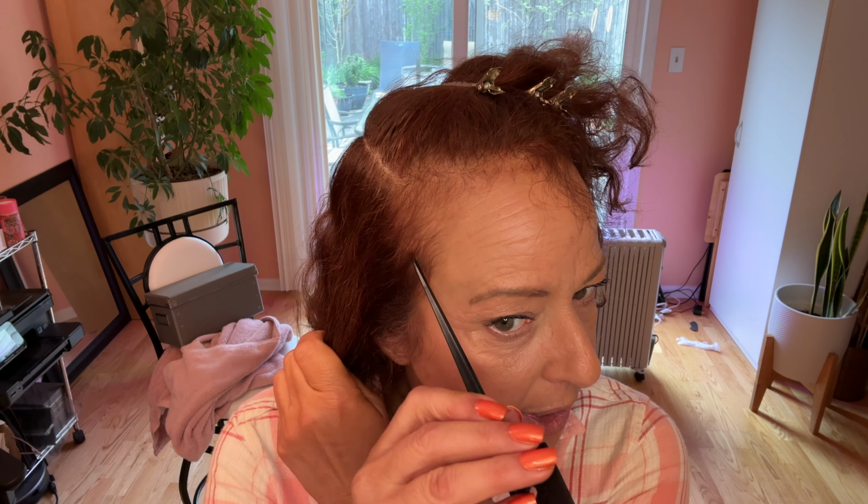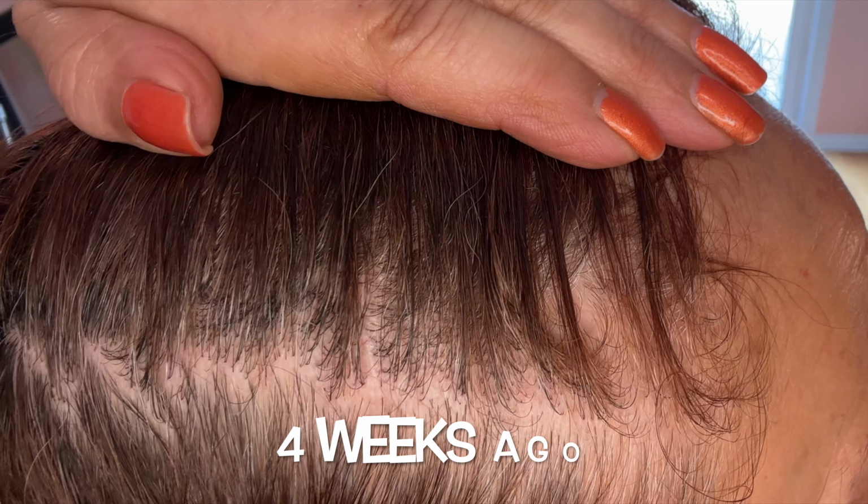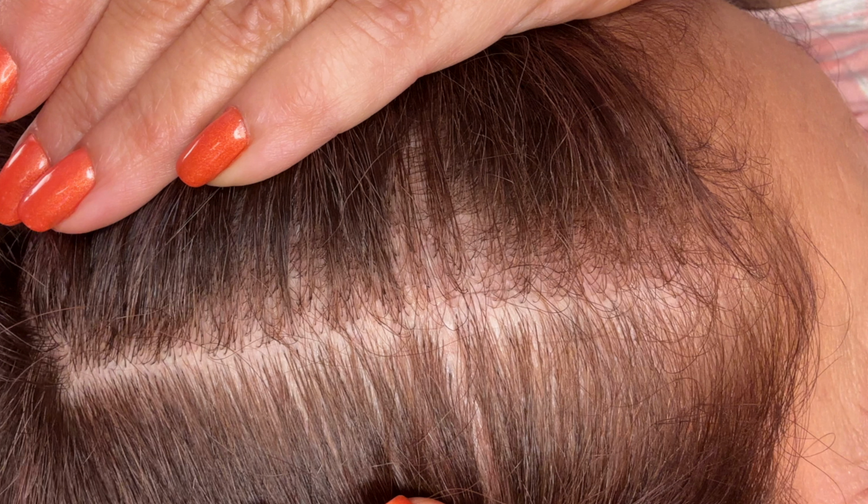There is more hair. I'm going one more down on my right side since it's my lighter side, because I'd really like to know if it's helping. Here's the photo from 4 weeks ago. And now in this second photo, I'm telling you, I think I see more hair. Let me know in the comments what you think.